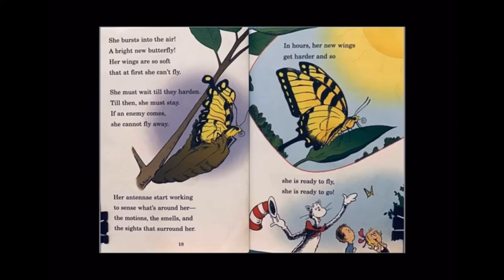Her antennae start working to sense what's around her: the motions, the smells, and the sights that surround her. In hours, her new wings get harder, and so she is ready to fly. She is ready to go.